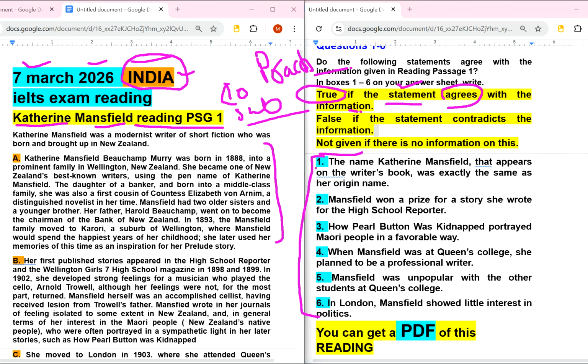This is the first question. Definitely you will get the location for question number 1 in the first or maybe the second paragraph. I'm reading it: the name Katherine Mansfield that appears on the writer's book was exactly the same as her original name. So the writer is Katherine Mansfield, a lady's name. If the name was exactly the same, then it will be true, and if the name was something different, then it will be false. And if they're not talking about whether the name was original or duplicate, you can say not given.